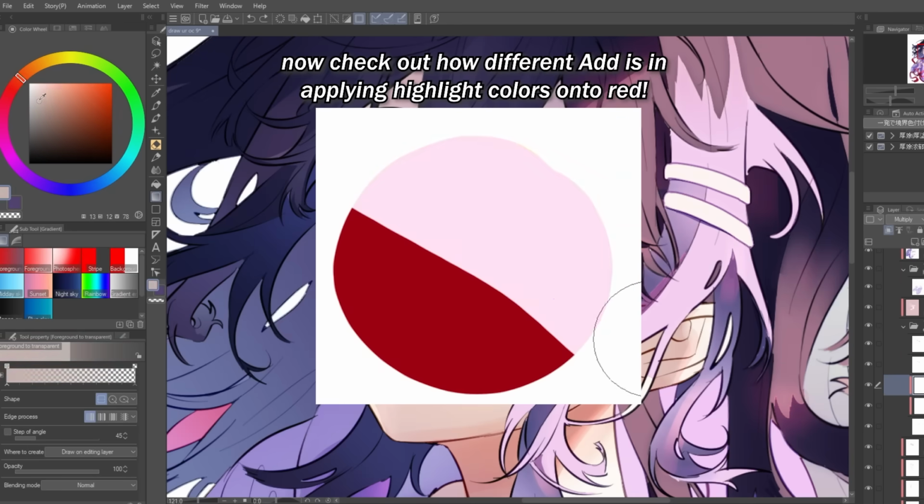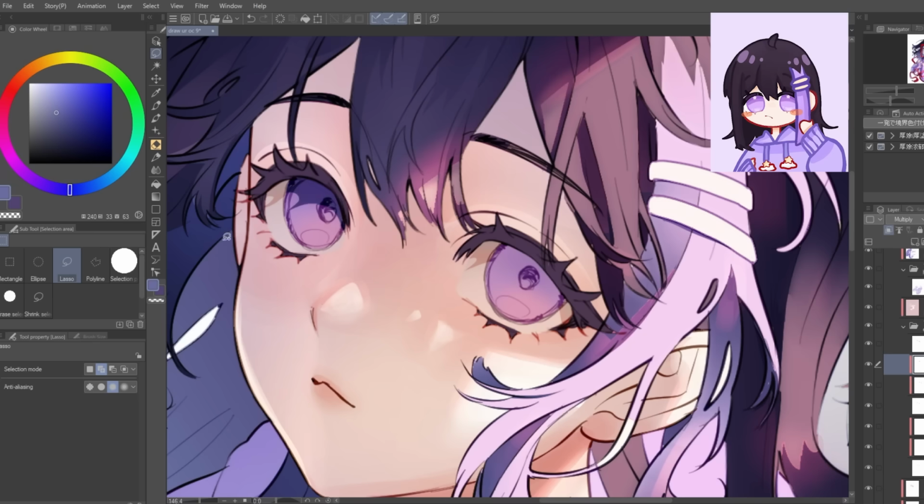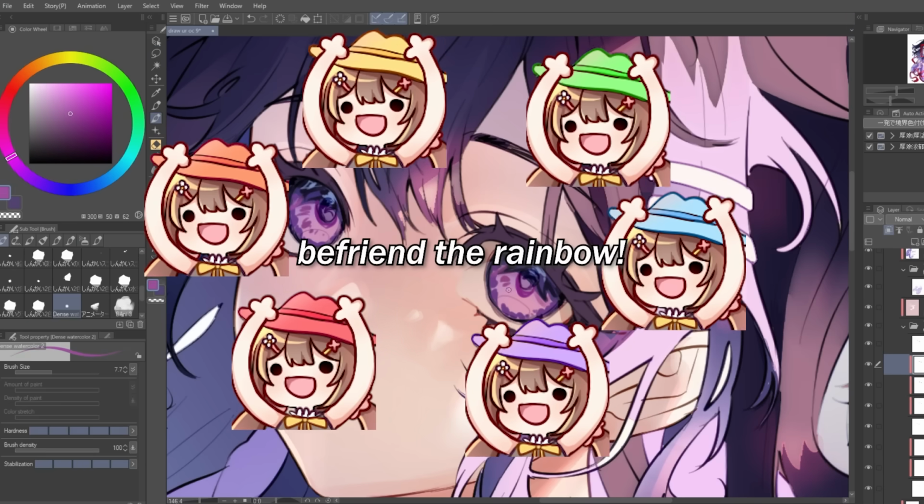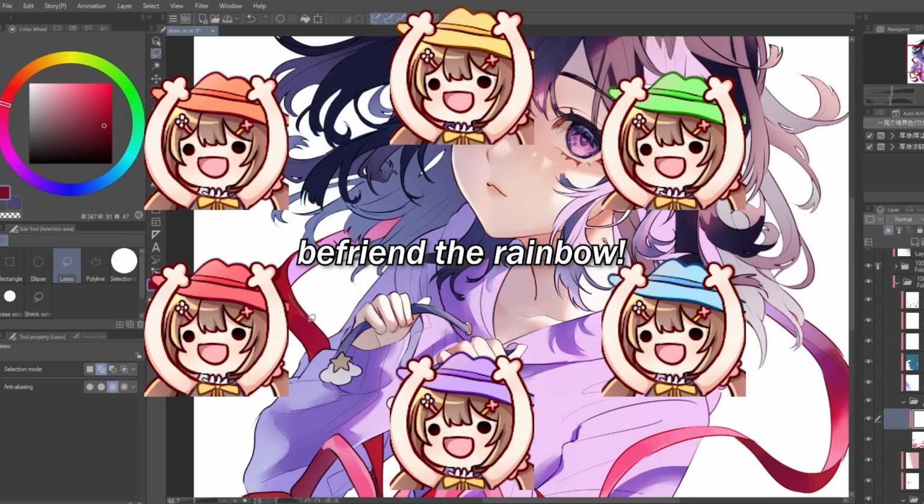It's so interesting to me how every color reacts differently, not only to layer modes, but in general. It makes me feel like every color has its own unique personality that we all have to get to know.